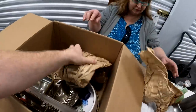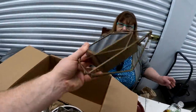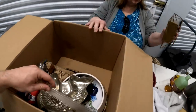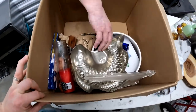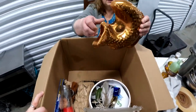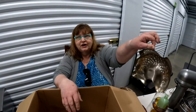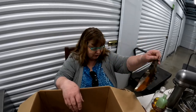Okay, so we got some padding in here. What is this? It's a picture frame. A metal one. Okay. Or a shadow box, whatever you want to call it. All right. You go ahead and get the rest out. Let's see what we got. Oh, this is a Jell-O dish. You hang them on the walls, let them collect dust, and then you make your Jell-O? Yeah, but who wants to eat a Jell-O that looks like a fish is what I'd like to know.